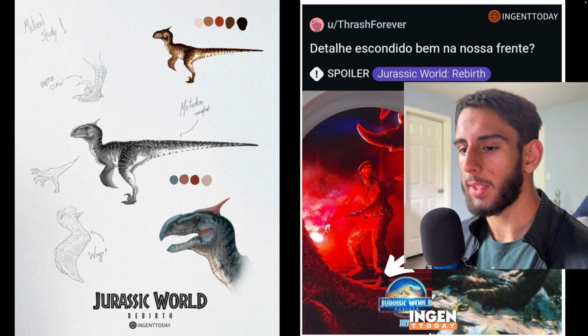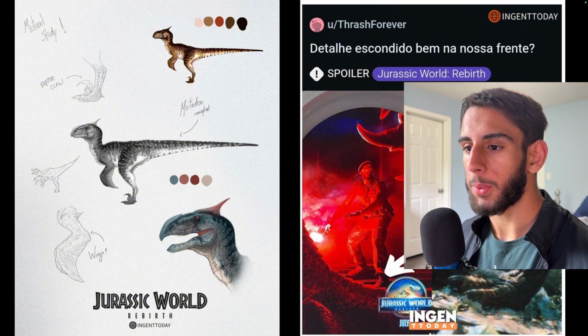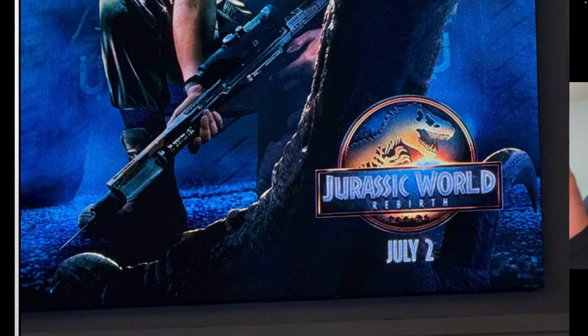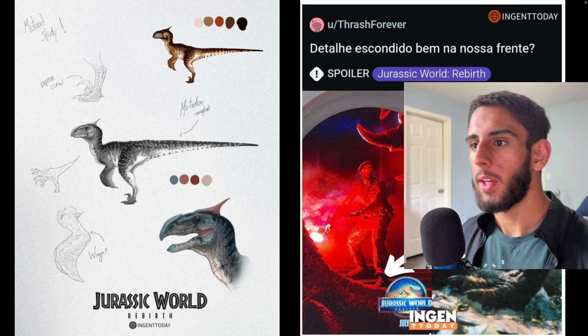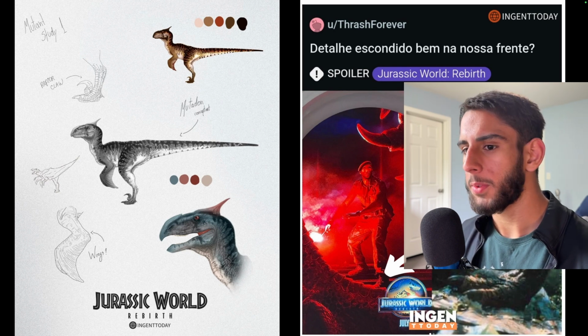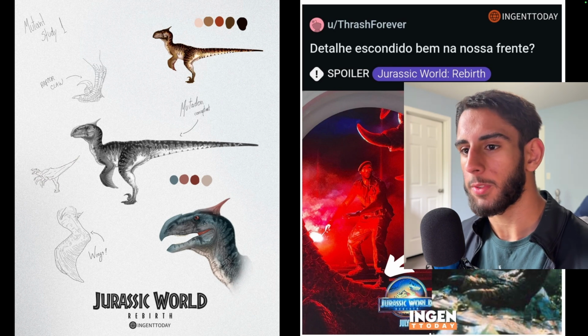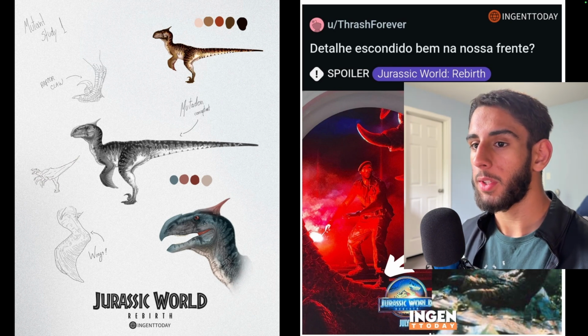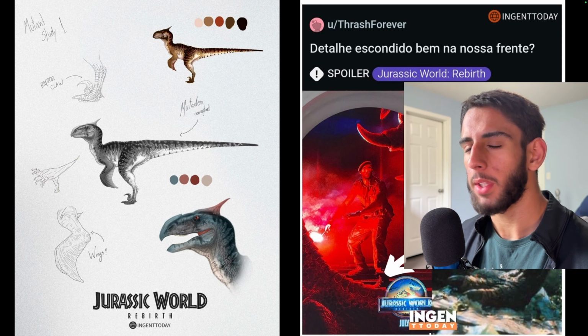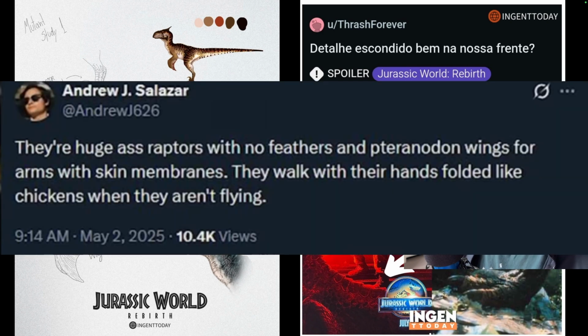I do really like the design that InGen Today did. It looks really cool, but there are a few things that I think are not going to be in the movie. First of all, we can see the sickle claw is upright instead of to the side like it was in the poster. Next, we can see the arms look like normal arms, and those don't really look like wings. They kind of just look like feathers for a normal dinosaur, which usually, I guess, in this weird Mutodon thing, they have actual wings and they fly and they fold like chickens, as this tweet said.